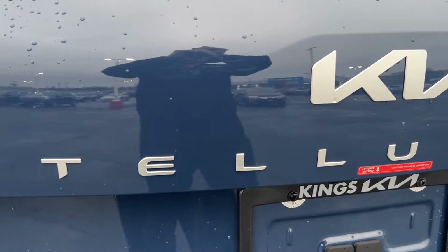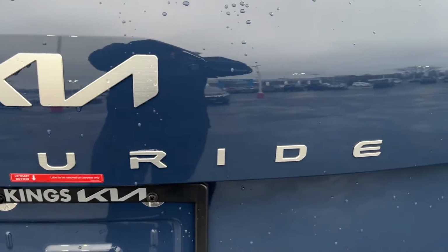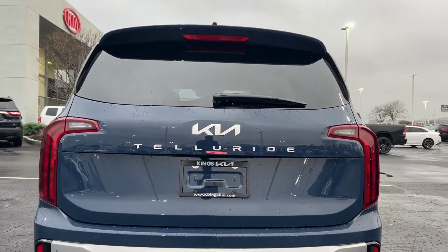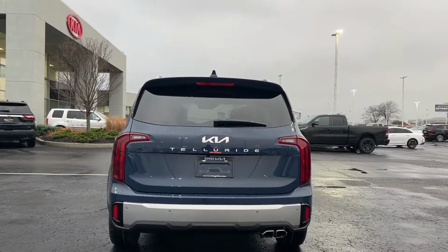Looking at the rear, here you can see Kia Telluride is spelled out right in the middle, just under the rear wiper, and there is a big piece of chrome on the rear bumper. I don't know how I feel about that. Let me know what you guys think.